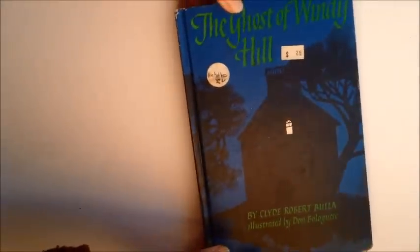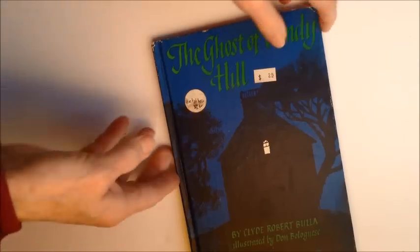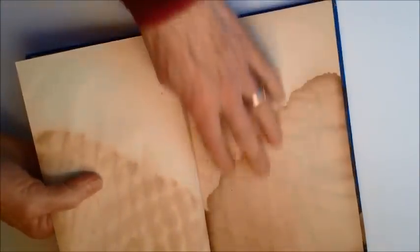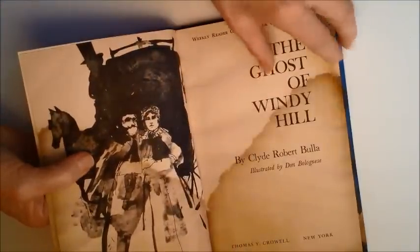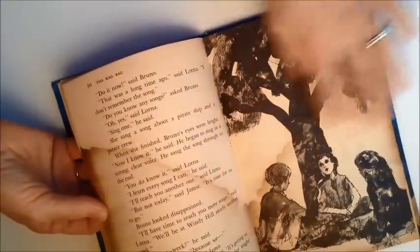This is the Ghost of Windy Hill. Now, wouldn't this make a cool Halloween journal? That's what I was going to do if I just have too many ideas and I run out of time. But now look at it. Looks like it was already water damaged, you know. So we spent so much time trying to get our pages to look like that. So somebody must have, I don't know, it almost looks like they dropped coffee on it, but it's probably just water and the age of the paper. So this one, the year is 1968. And there's some illustrations just in black and white.